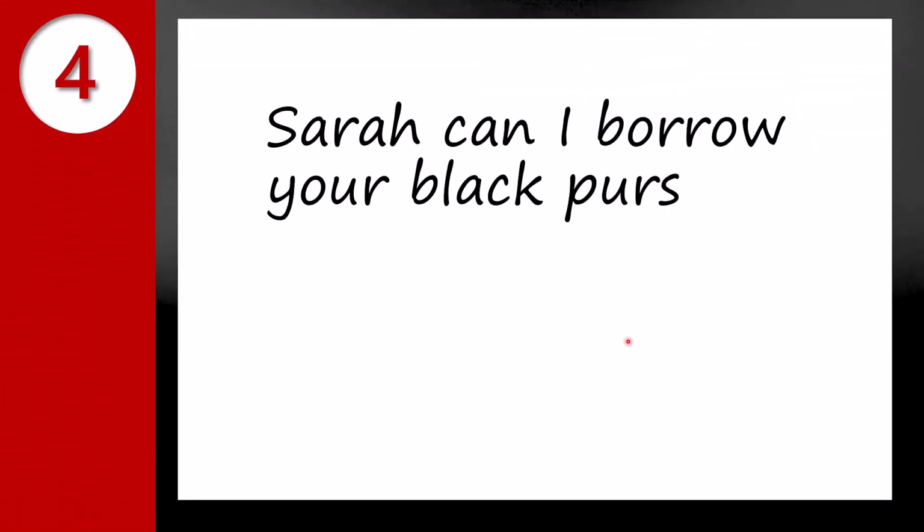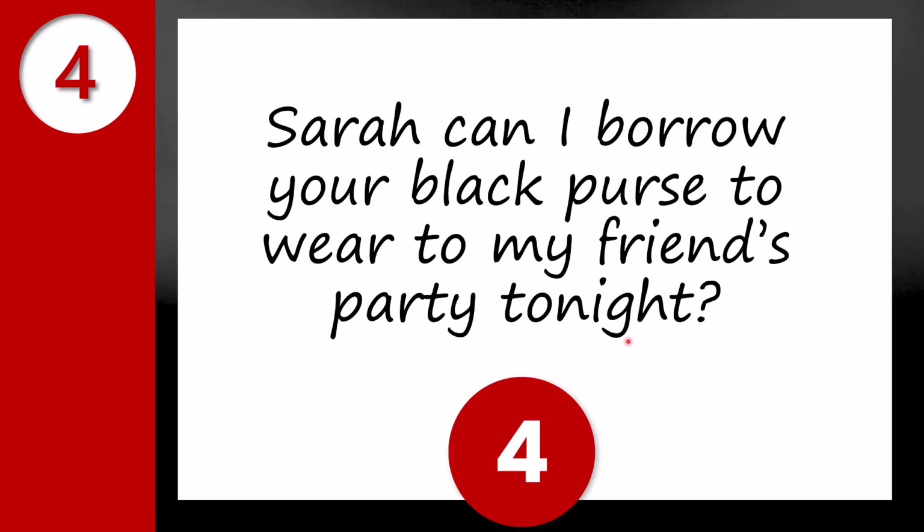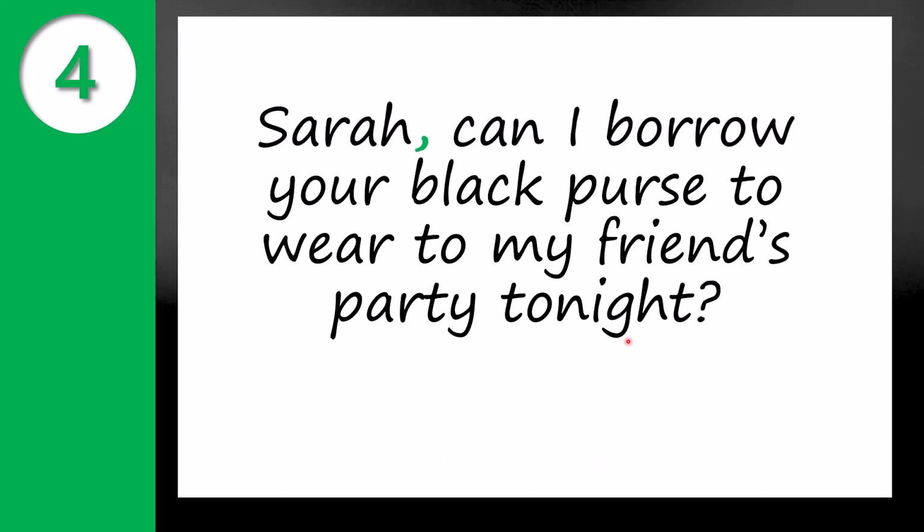Number 4. Sarah, can I borrow your black purse to wear to my friend's party tonight? Okay, in number 4, we do need a comma. We need to add a comma after Sarah, and that's the vocative comma. A comma is needed to indicate a direct address. I am talking to Sarah, and so we separate her name from the rest of the sentence.